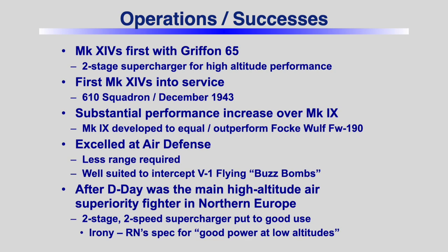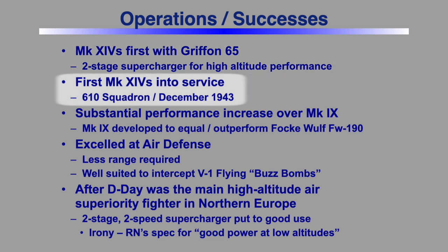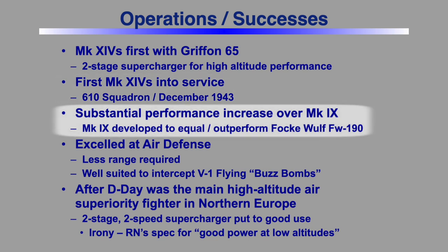So what were some of their operations and successes? Well, the Mark 14s were the first production variant of the Spitfire that had the Griffon 65, two-stage, two-speed, which maintains the manifold pressure at altitude. The first into service was 610 Squadron, late 1943. It was a substantial increase in performance over the Mark 9.